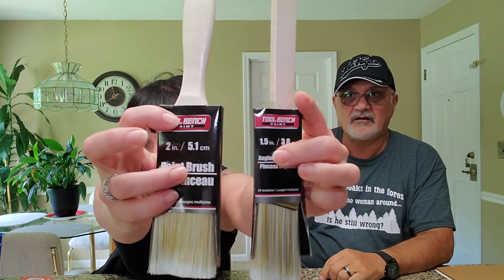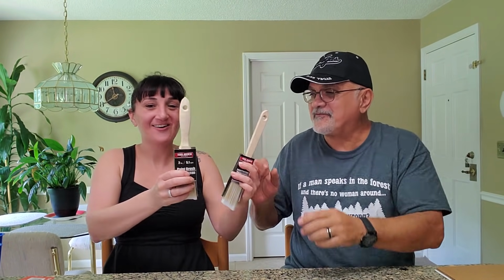All right, number 5. Are these just the sizes or are these all of them? These are just two sizes. Tool bench paint brushes. This is the 2-inch and the 1.5-inch of these.